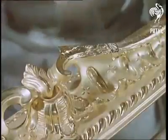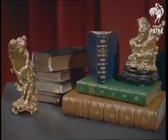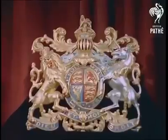Altogether, a remarkable transformation. Gold leaf, less than a wavelength of light in thickness, a little known but truly golden work of art.